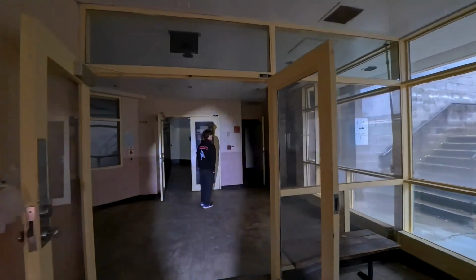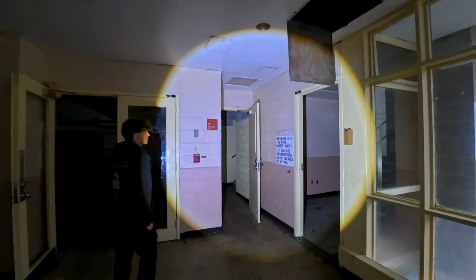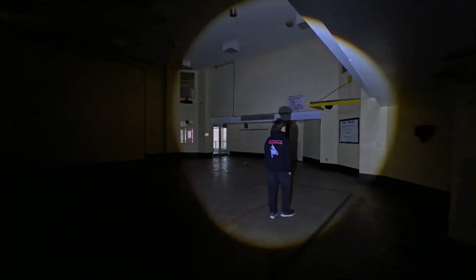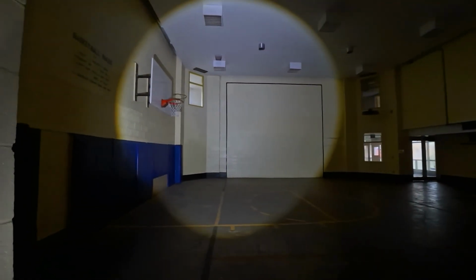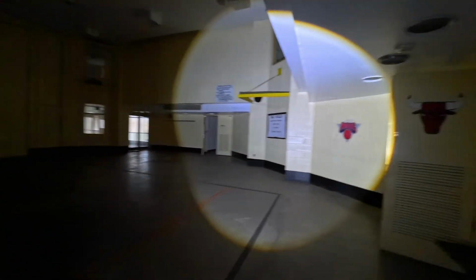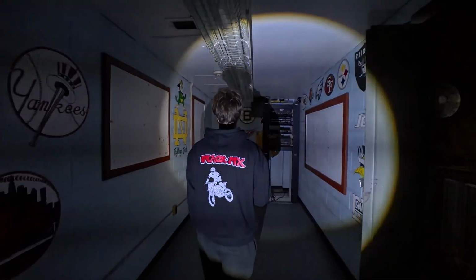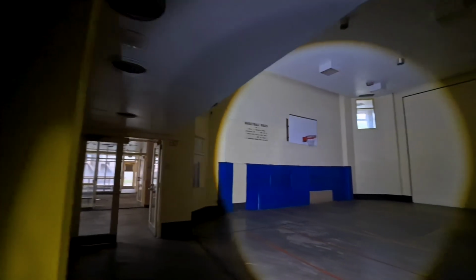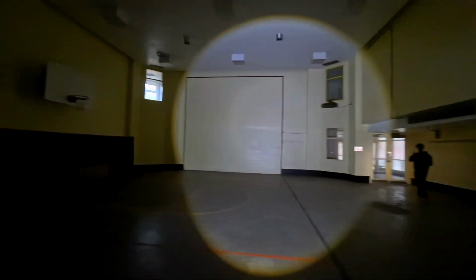Barbershop in the gym. That sounds like an amazing time to me. One inmate at a time. Huh. Small gym. What'd you find? I guess it's just all the New York teams. It's extremely dark in here still, so I'm gonna alternate between the night mode and regular for the time being. Hopefully it brightens up in here to the point where we don't need it at all.